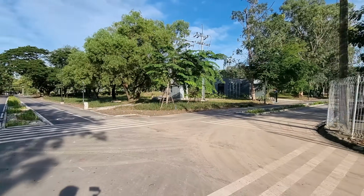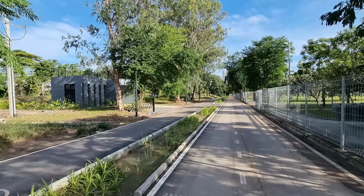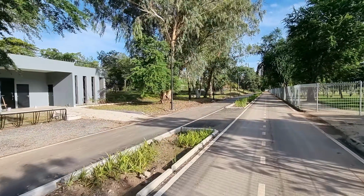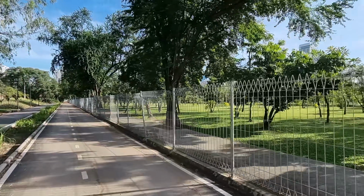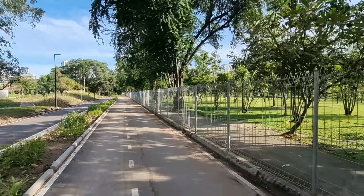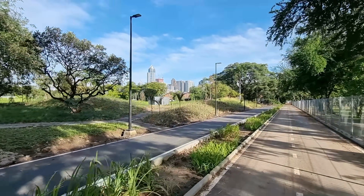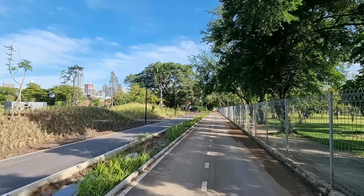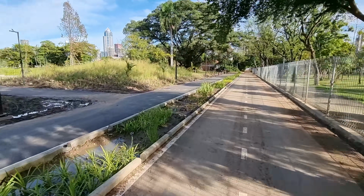So, for example, you can go here, but this is not really finished yet. I'm not sure how long this whole lane will be. So here it's next to the second Benjaikitti Park. Yeah, so you have these walking paths everywhere.